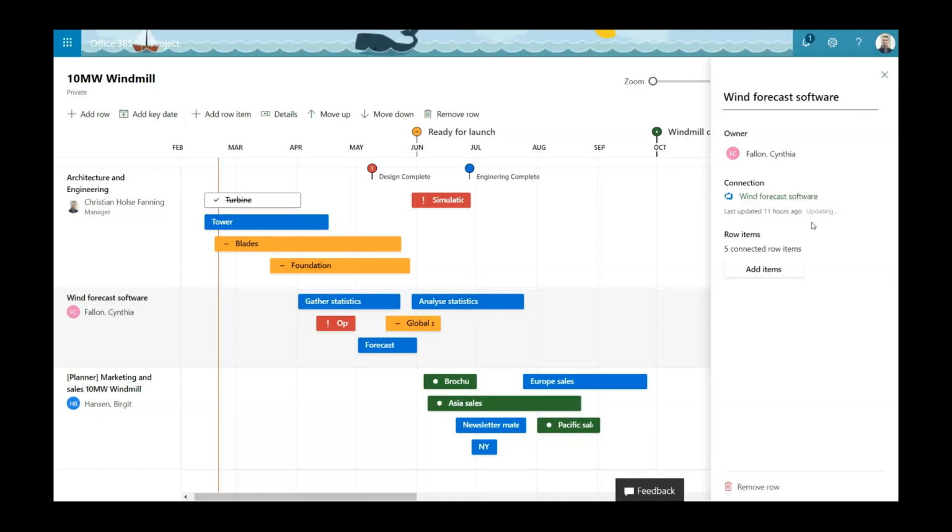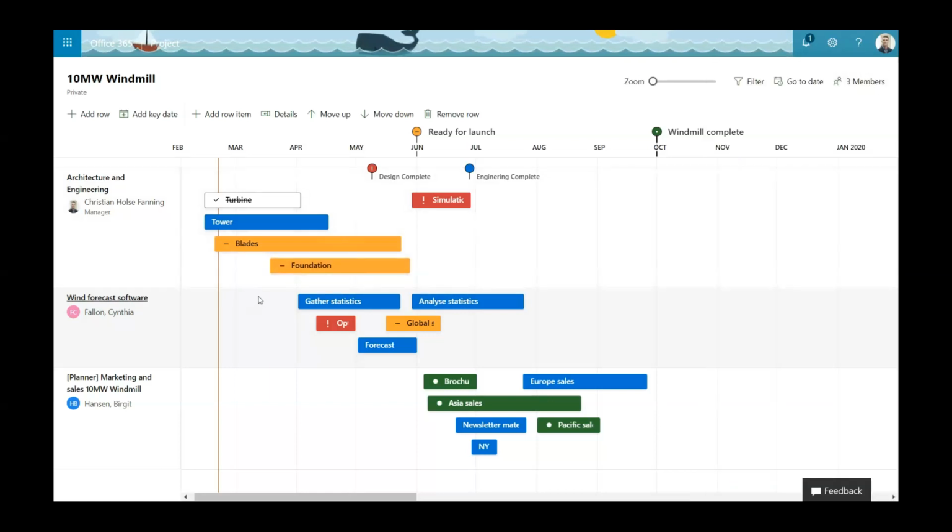While this kicks off a flow that runs in the background, it will take a little bit to complete, so we'll just get back to that. Now I also have another project down here, which is a marketing planning for the windmill. So after the windmill has been engineered and we have the software ready, we also need to notify the world that we actually have a new windmill and they need to buy this. This all occurs in Planner.